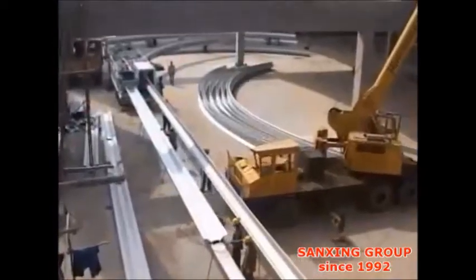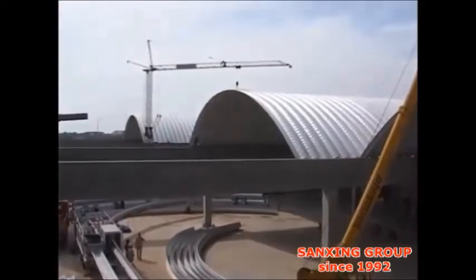Innovation defines the face of our future. Let's work towards it.